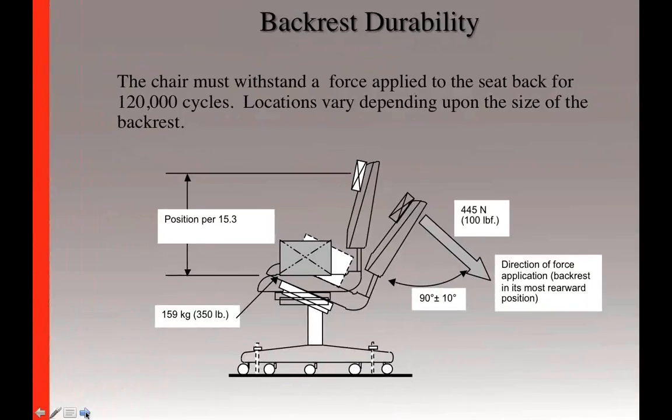Backrest durability. I showed the first graphic with the backrest strength. Those are one-time high forces. This is a force, and the graphic I'm showing shows a 100-pound force. It does vary on the size of the chair, but it's applied for 120,000 cycles. And I should add that the ANSI BIFMA standards are almost all predicated on a 10-year life cycle. So the folks on the ANSI consensus body, they do calculations based on how often do people lean back and get in and out of chairs and this and that when they come up with these cycles. But it's based on 10 years of use.